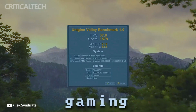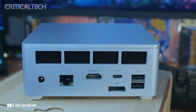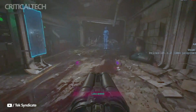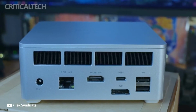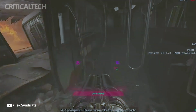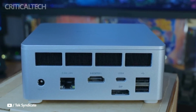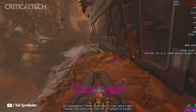Minisforum has implemented a dual-fan cooling system with phase-change thermal materials and dedicated heat sinks for the CPU, RAM, and storage. This setup reportedly reduces operating temperatures by up to 25% compared to traditional single-fan systems. Even with dual fans, the system remains relatively quiet, maintaining a noise level below 35 decibels under standard usage.